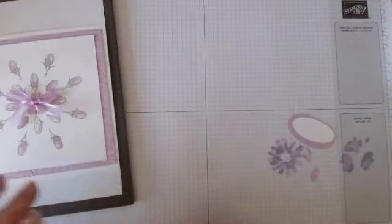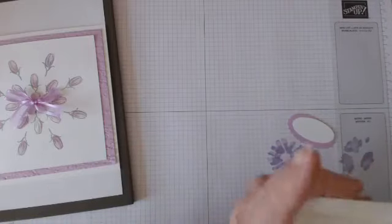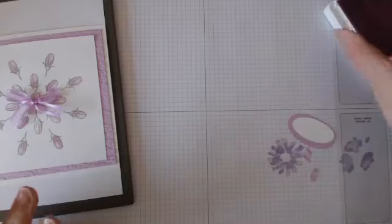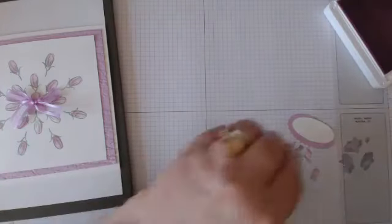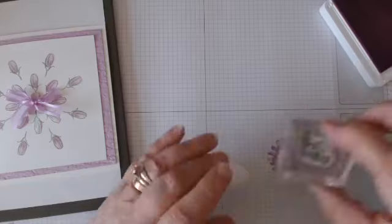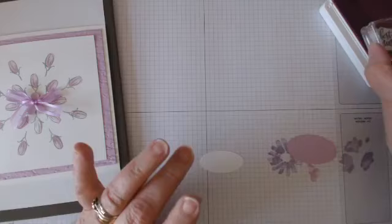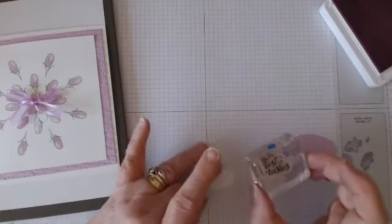Thank you, Hazel. So, Hazel likes the look of the card. Excellent.